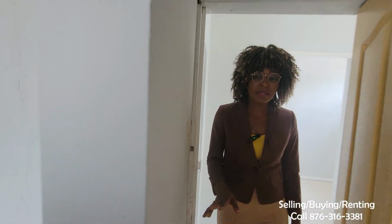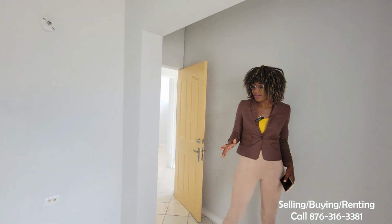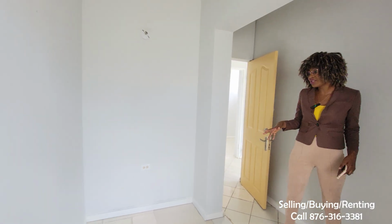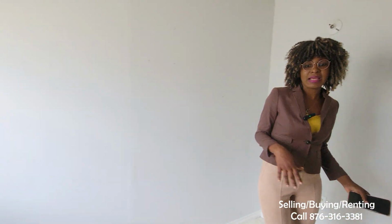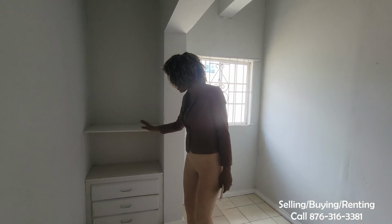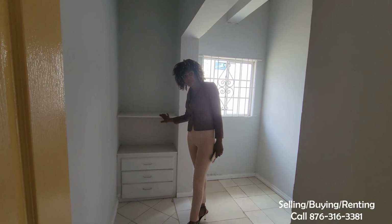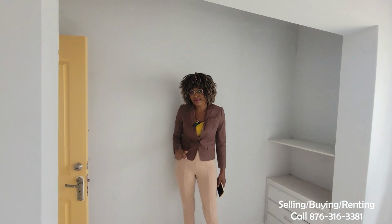So this is our secondary bedroom. Well, it is a smaller bedroom. This is suitable for a child or just a smaller, secondary bedroom. But it's nice. You have your windows there. You have drawers here. You have shelves where you can place things. So that's really a plus unto itself because, of course, you need somewhere to put your things.